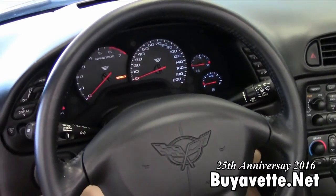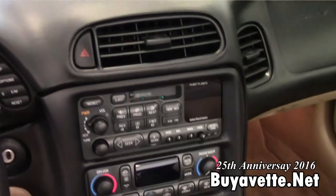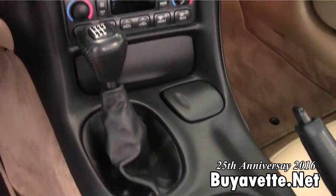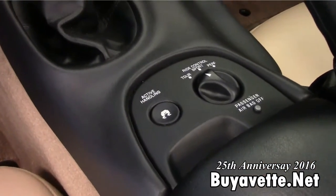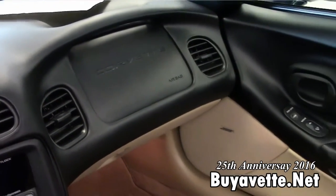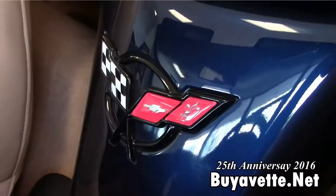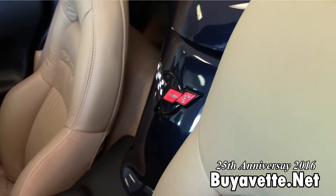What's unusual is that in 2001 it came with a cassette player, which not too many people have cassettes anymore. But as an option, it has a 12-disc CD changer in the trunk. So you've got new technology with the CD and old technology with a cassette in dash.